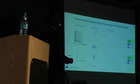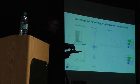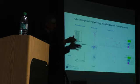In other words, we try to record from the cell, tickle it with electric current so we can see how it responds, gently put in some tracer so we can reconstruct it, and then literally, we suck out the cytoplasmic content. For humans, we have to include the nucleus. For mouse, it's not necessary. We take the cytoplasmic content to analyze it to get the transcriptome at the same time, because then we can combine all three modalities and do high-dimensional clustering.